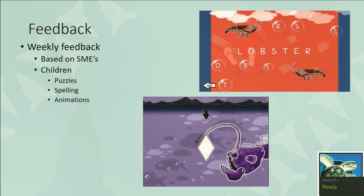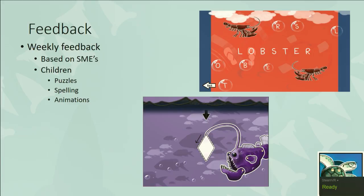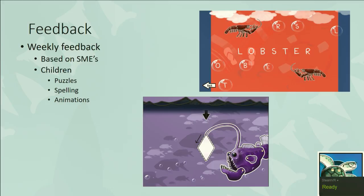Another thing that we added was that every time you go into a world, everything is narrated. So all the instructions are said to you by our narrator, along with the fact that's given into the world. So if you were to go into the world with a lobster, you would get narrated, oh, please spell the word lobster. But then you'll also get a fact about the lobster after. And that also helps children learn.